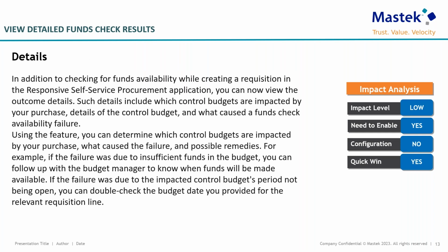Moving to the next feature, the next is view detailed fund check results. Now, when you are buying something through the procurement, it not only checks if there's enough money in the budget, but it also shows you more details. You can see which budgets are affected, get specifics about those budgets, and understand why the funds might not be available. This way, if there's any issue, like not enough money in the budget or the budget period is closed, you'll know exactly what's causing it.